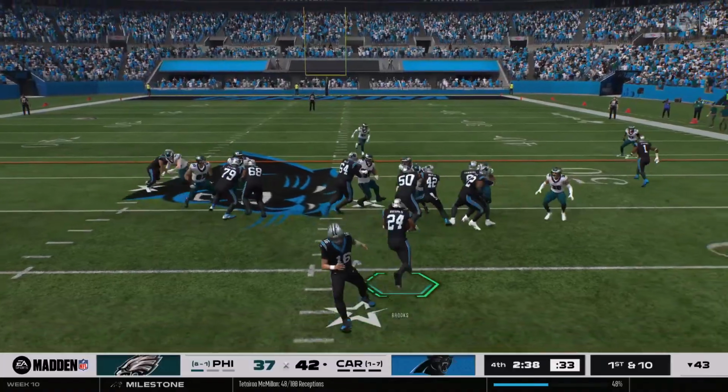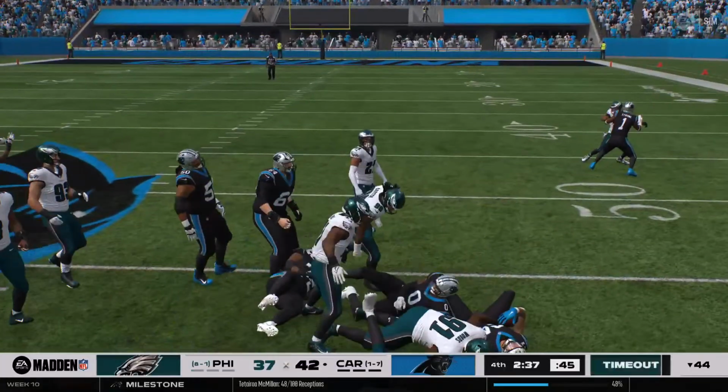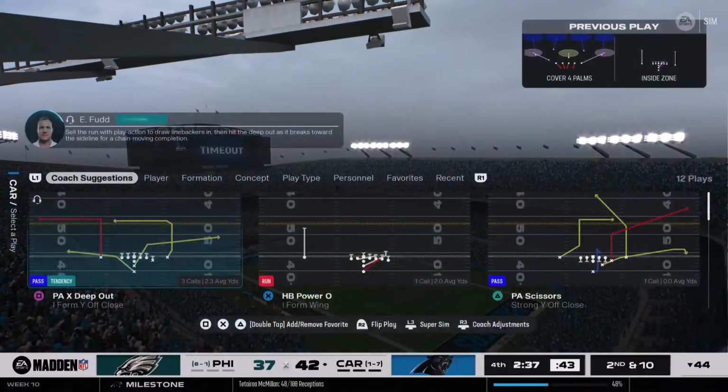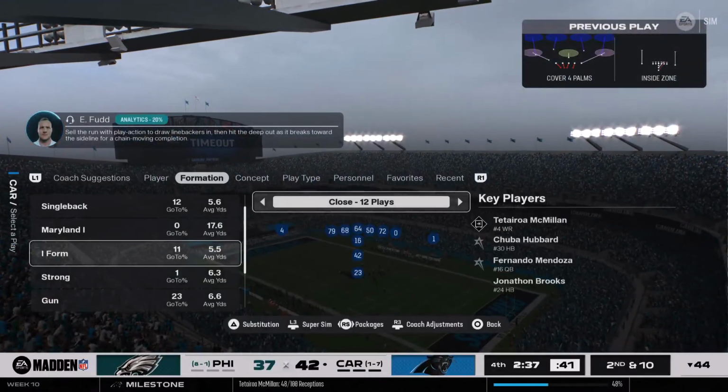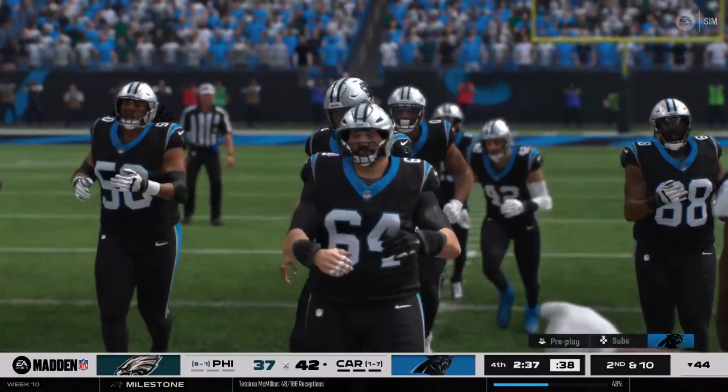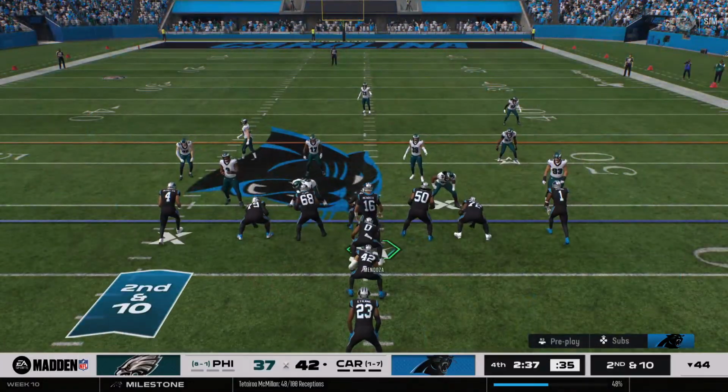Set. On the handoff, this is Brooks. And he'll be stacked up at the line of scrimmage. Now the Eagles will use the last of their timeouts, and they'll get together prior to the 2nd down play. 44-yard line.